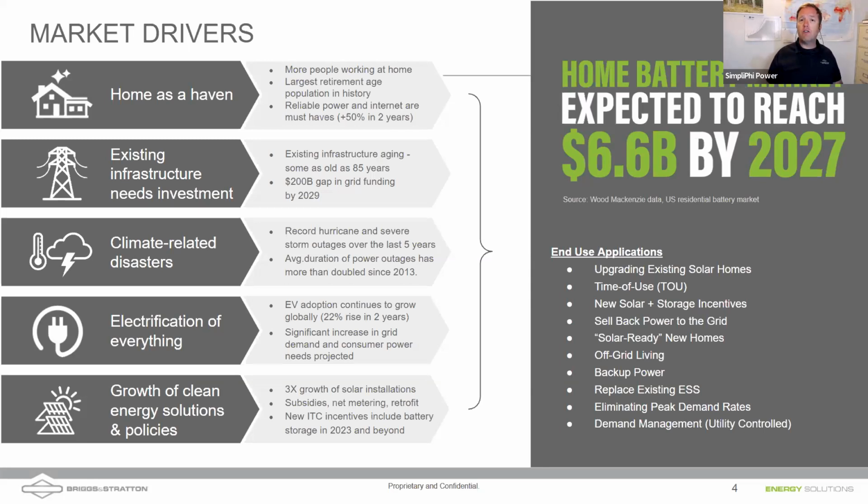Additionally, with the new IRA, you can now install energy storage systems alone without having to couple it with solar and still leverage that 30% tax credit. So a lot of market drivers that are creating this headwind, really, or tailwind, right? The headwind's the opposite. This tailwind for our industry. We talked a little bit about some of the drivers.